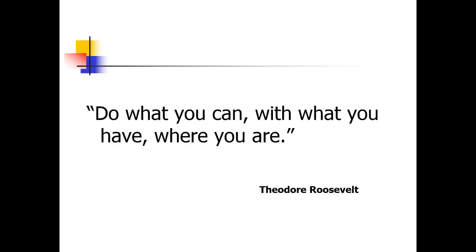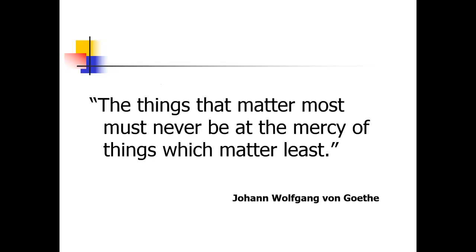So I run into people that say, well, I can't afford a consultant, or I can't do this, or I can't do that. And here's what I say: you do what you can with what you have, where you are. Some very large organizations have failed with this. Some very small organizations have been wildly successful just because they wanted to do it. And I'll leave you with this quote: the things that matter most must never be at the mercy of things which matter least. Essentially, that's what you're talking about when you're talking about taking care of your customers, is addressing those things that matter most and making sure that things that matter least don't get in the way.